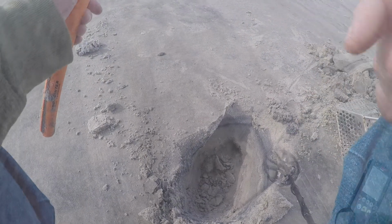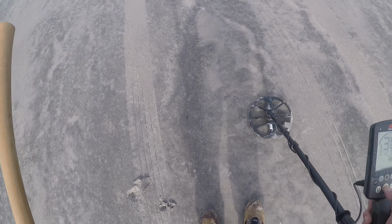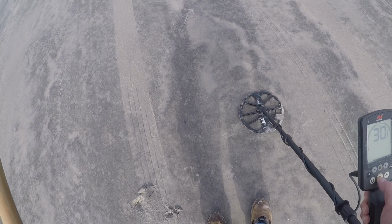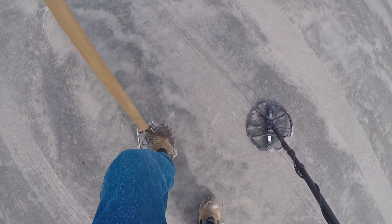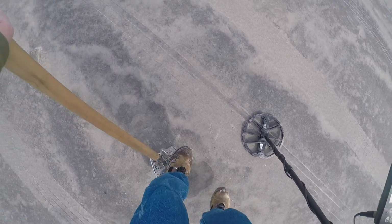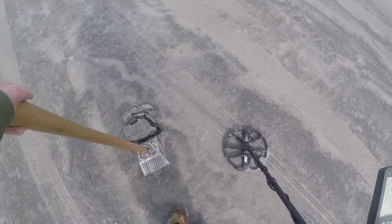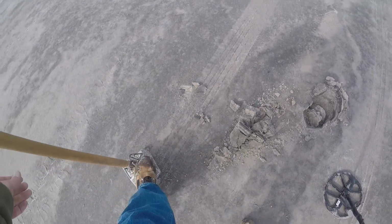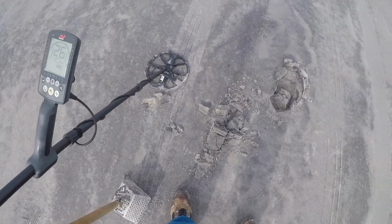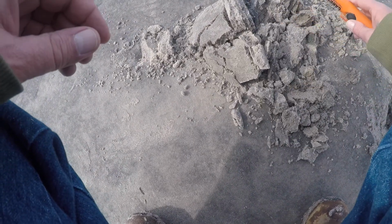Okay. Okay, we got a nice solid 30 signal here. And it doesn't seem to be too far down, but it'd be nice to see a quarter today. I haven't seen one of them today. We got it in the first scoop. It's still a solid 30. Oh, there it is.